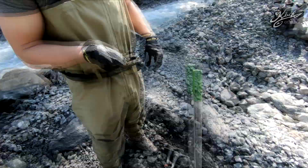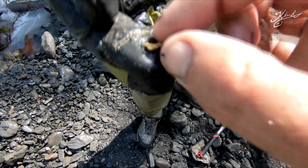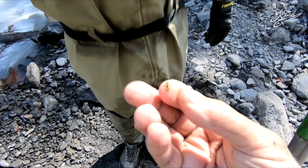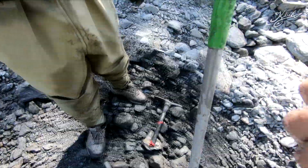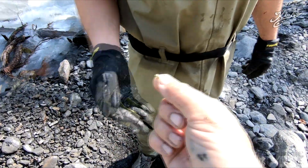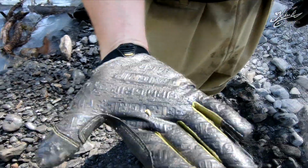Picker after picker. Look at what he found here, man. I mean, that's totally a nice nugget right there. Straight out of a shovel. Right out of a shovel, right here on the ground. It's chunky too. Look at the thickness on that thing. You can see it better in your glove.